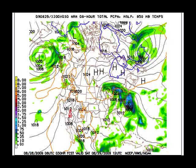As we go on through tonight, there goes Danny, off the coast. Rainy, squally weather is definitely a possibility for the Outer Banks tonight into early tomorrow. We're not talking anything terrible, but some breezy, rainy conditions, maybe some wind gusts in excess of tropical storm force, maybe upwards of 40, 50 miles per hour if Danny really wraps itself up.